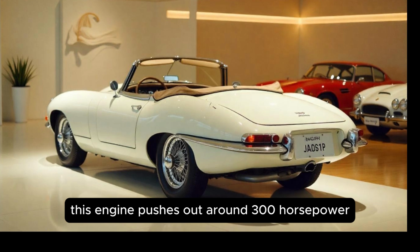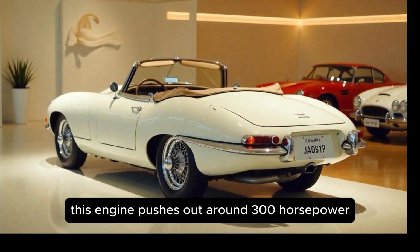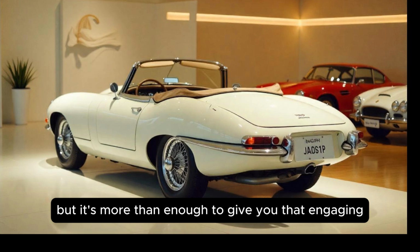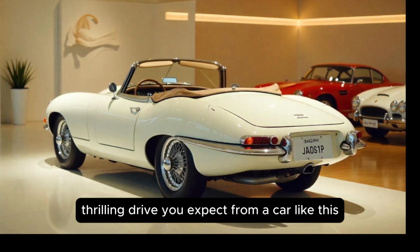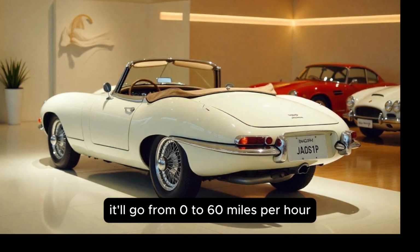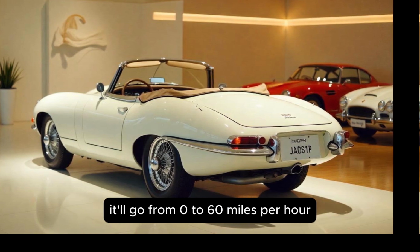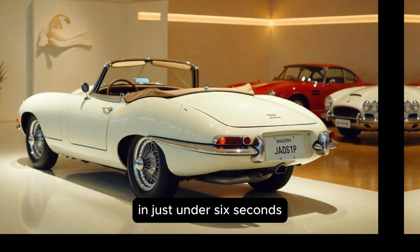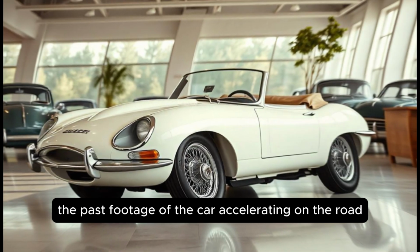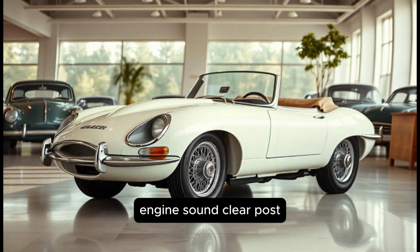This engine pushes out around 300 horsepower, which may sound modest by today's standards, but it's more than enough to give you that engaging, thrilling drive you expect from a car like this. And if you're wondering about the performance, it'll go from 0 to 60 miles per hour in just under 6 seconds. Impressive for a car that's designed to look like it came from the past.